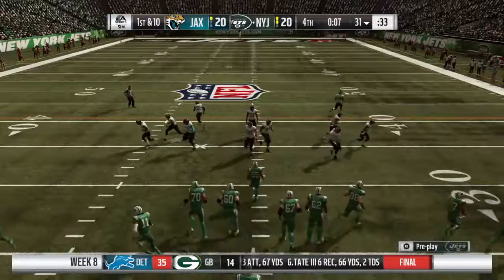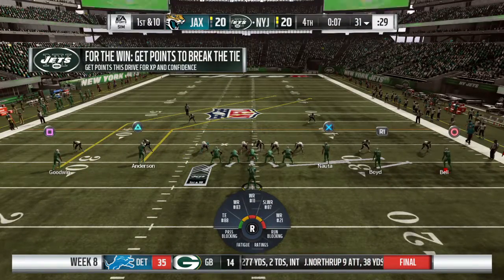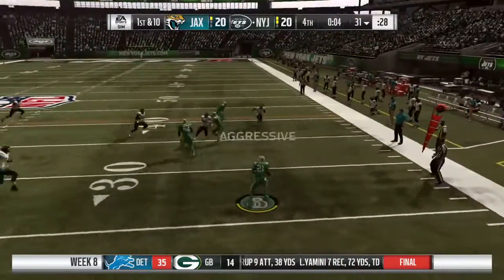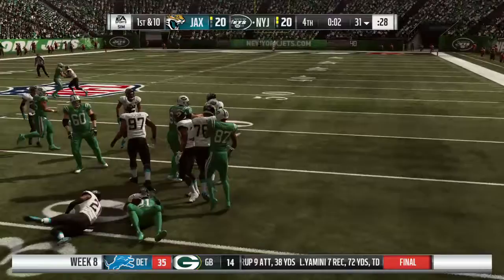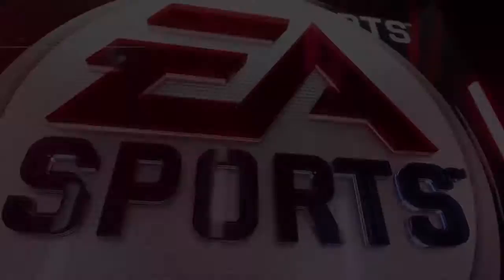Line of scrimmage, the 31 now on 1st and 10. Darnold now to throw. He's going to flip that out to the flat. It's complete. And they'll take him down at the 31-yard line.